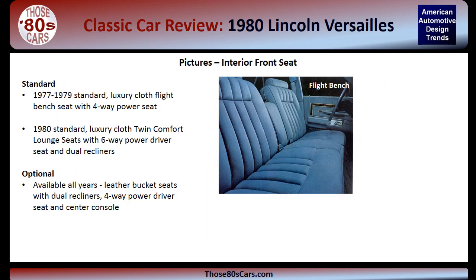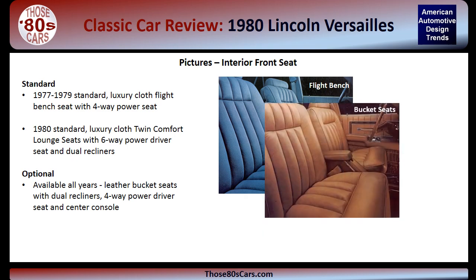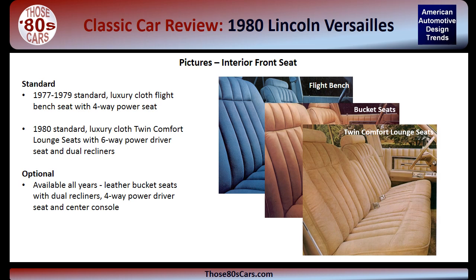From 1977 through 1979, a flight bench seat covered in luxury cloth with four-way power control was standard. A leather bucket seat with dual recliners and a center console was optional. The console may be optionally equipped with a floor shift for the transmission, and the center console armrest pad was covered in leather. In 1980, the standard interior was upgraded. Luxury cloth twin comfort lounge seats with dual recliners and a six-way power driver's seat became standard.